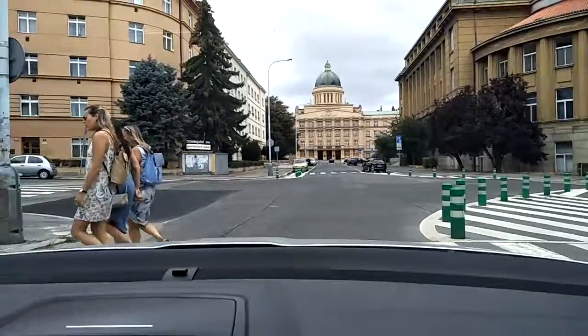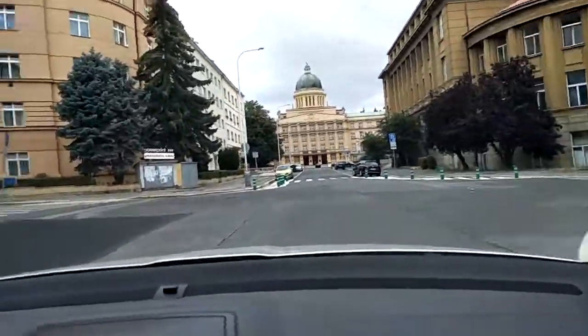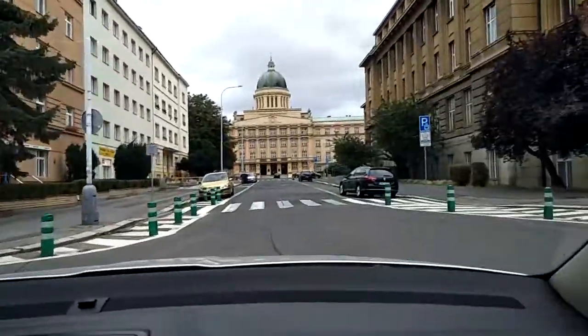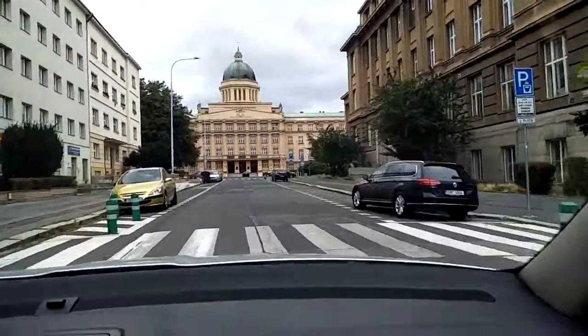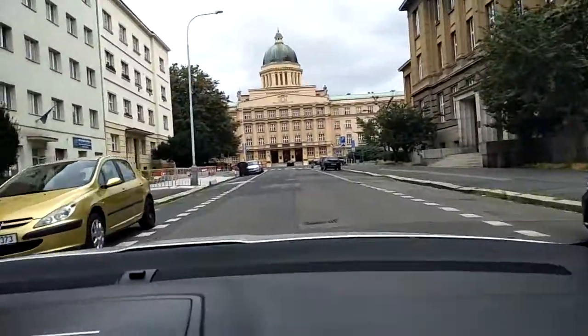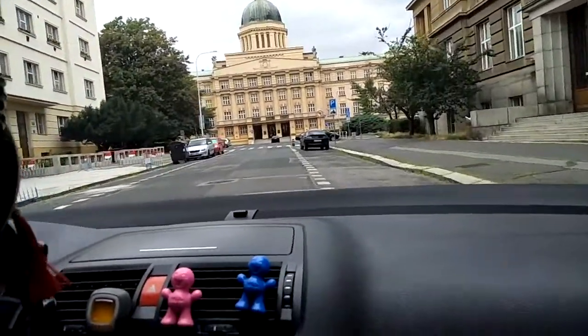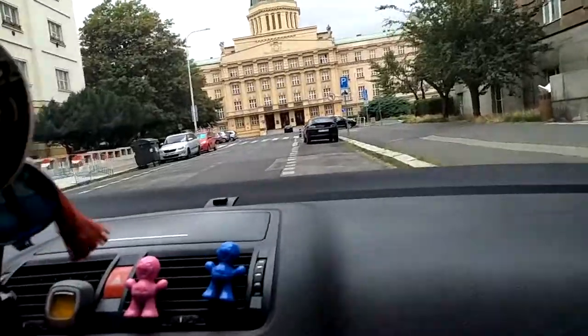So, it's a beautiful place, people just crossing the road. This is the address. Yeah, thank you very much. This is the one, I suppose. Hotel, okay? Yeah, yeah. Thank you very much. Thanks a lot.